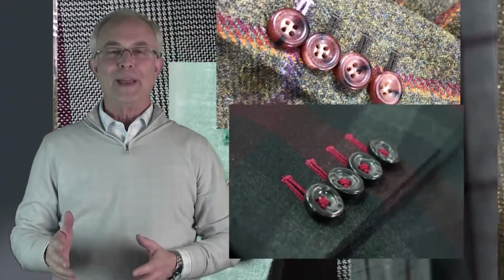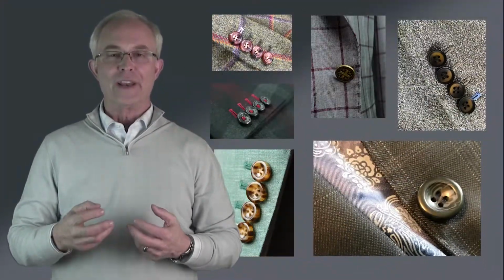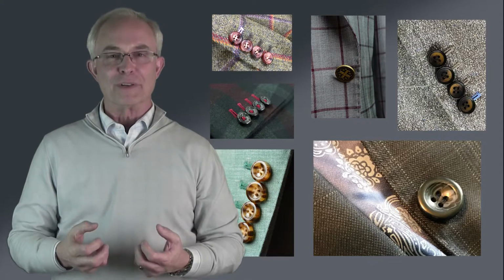You can play around with buttons. Buttons can range from anything matching and plastic to something bone and hard and heavy and really substantive. You have options with regard to constructions, you have options with regard to colors of threads, and of course, and this is a big one, the lining material, the inside of the jacket. This is really where you get to have some fun, and it's more for you than anything else.